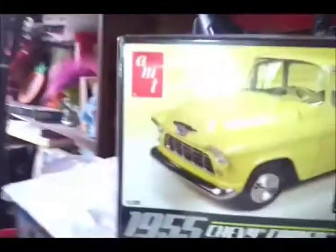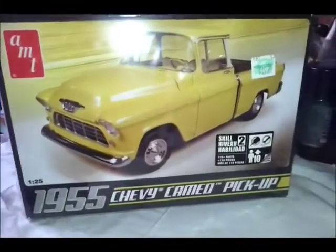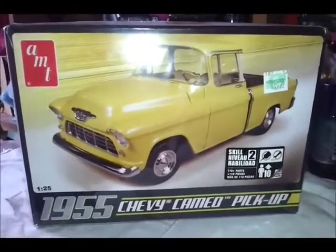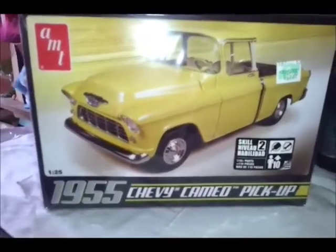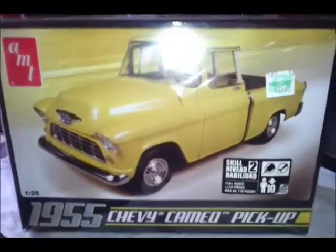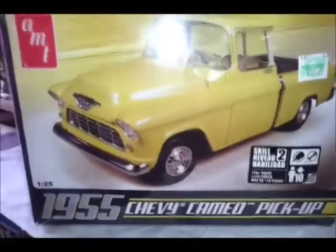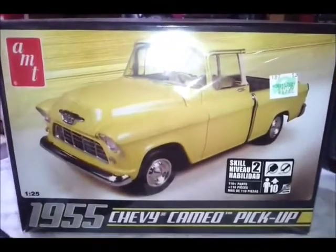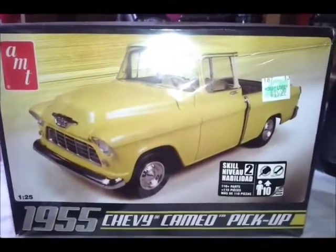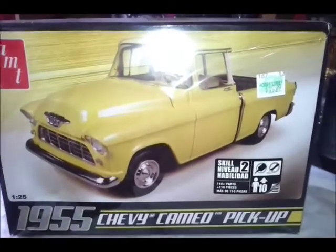So anyways, back to my Hobby Lobby haul. The reason why I brought up late model pickups is I bought a 55 Cameo pickup, so it's not a step side, which is fine. This one is just going to be a street rod, basically. The 69 Baldwin Camaro, as you guys know, I'm doing something totally different with it. New engine, new rear end, new rims and tires and all that.